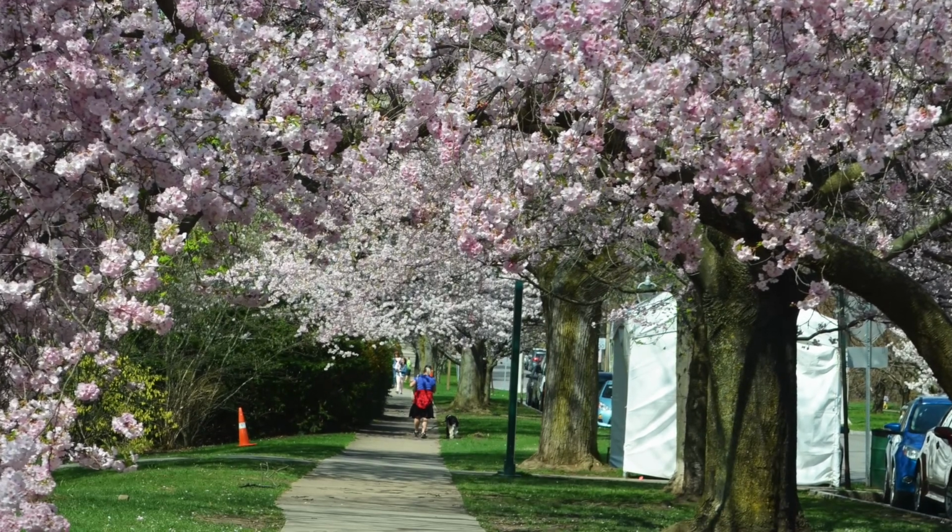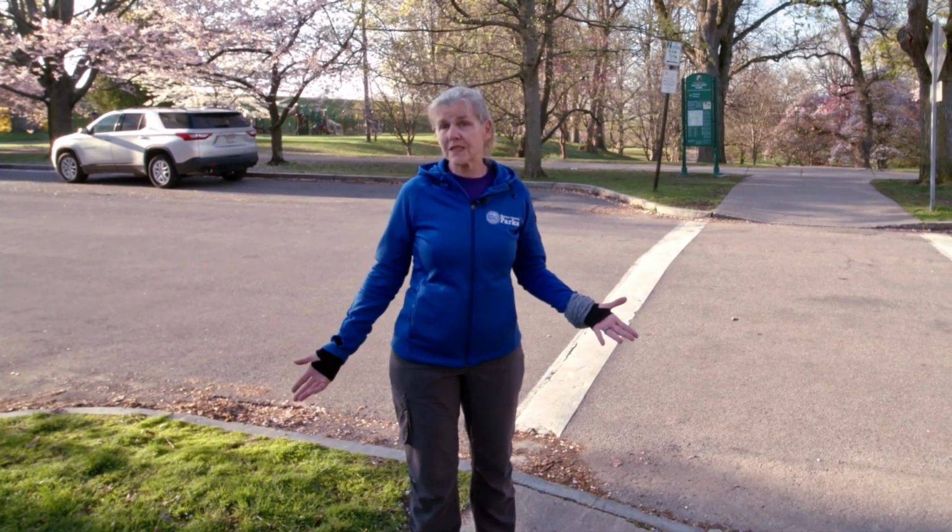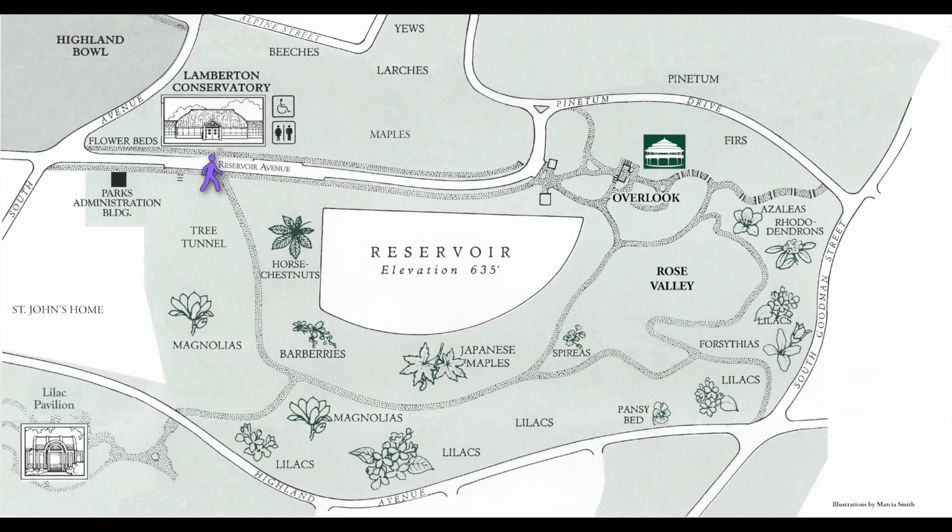This has been an exceptional year in 2021. We had 70 degree weather in early April, the end of March, that sent everything blooming, and then we got cold weather and it's all stopped. So we have things that are blooming together that we wouldn't normally see, although I'm not exactly sure what normal means anymore. So we're going to cross Reservoir Avenue and head into the park.